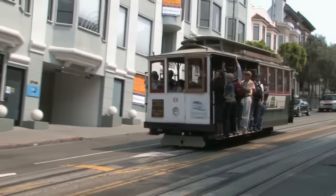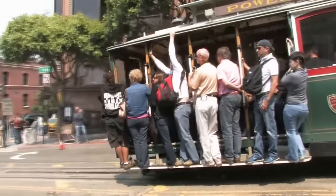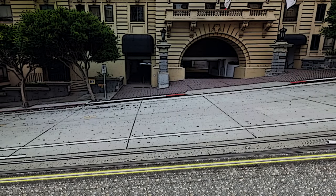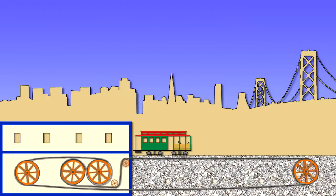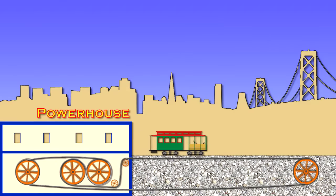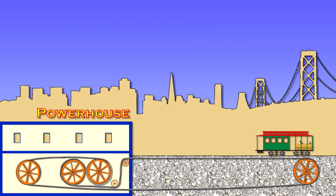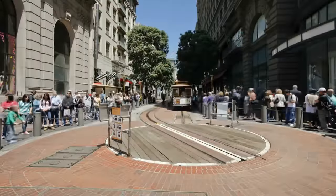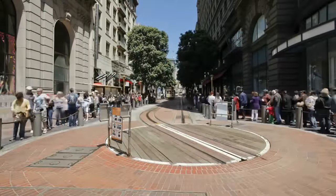A cable car also runs on tracks, but it's moved in a completely different way. Along with rails in the street, a steel cable is set in a groove. The cable is pulled by big motors in what's called the powerhouse. When I grip the cable, I get pulled in the direction the cable is going. The cable car reaches a turnaround, where it's turned around by hand, and goes in the opposite direction.